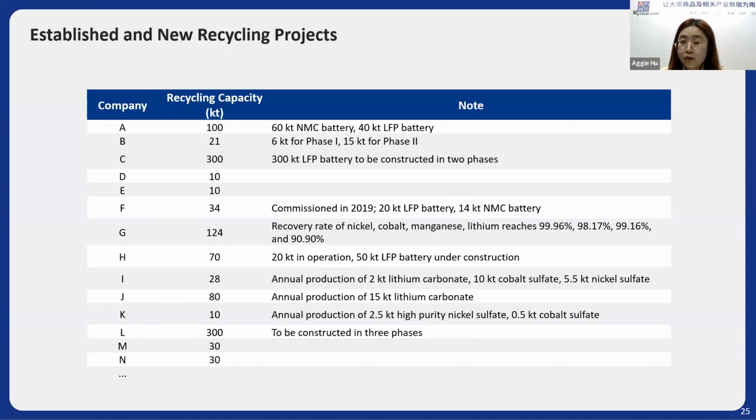And during our communication and investigation with the recyclers, due to the problem of overcapacity, some companies are considering building recycling facilities overseas to avoid the fierce competition in the China market. If you have any interest in this topic, you can send us an email for more details.